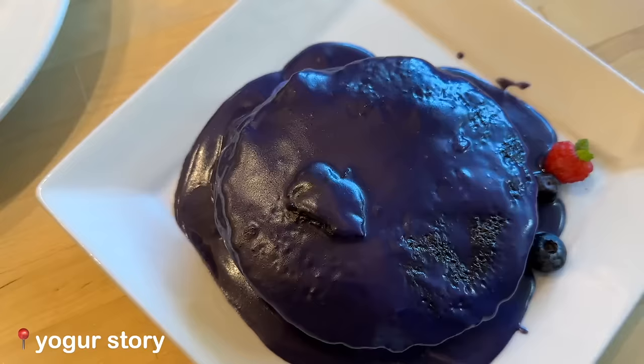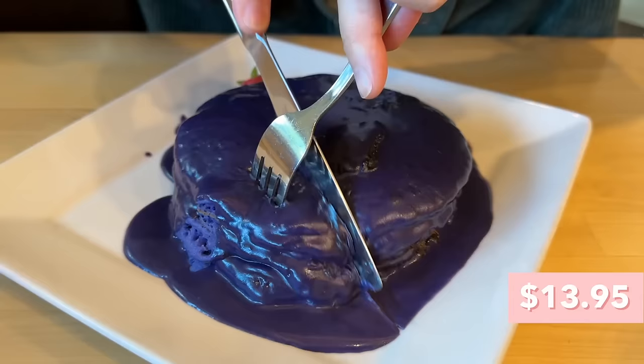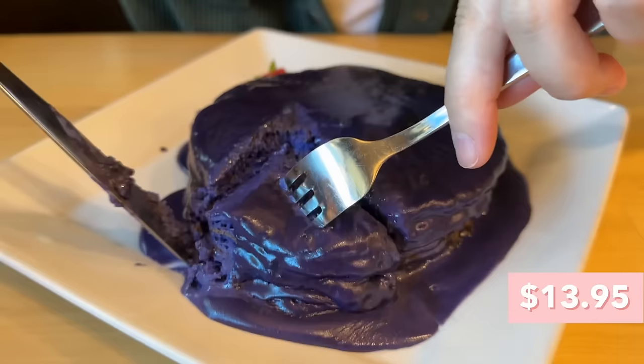Okay, so for our first stop of the day, we are at YogurStory. And this place, let me tell you guys, has been on my list for so long. You guys know I'm obsessed with ube, and they are really well known for their ube pancakes. Look how purple this is, and they're steaming hot. They look so fluffy.